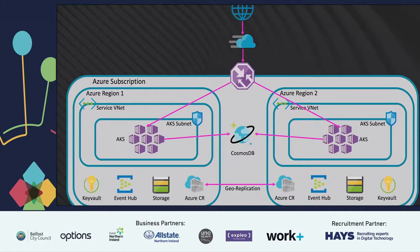A host of other services are then used, such as Key Vault, Event Hub, Azure Storage, and Azure's container registry, which is configured to replicate across regions, again further supporting our multi-region setup. The next thing I want to talk about is that 22-minute figure that I've mentioned, which is how long it takes to go from having none of this provisioned at all to having a fully running production service.